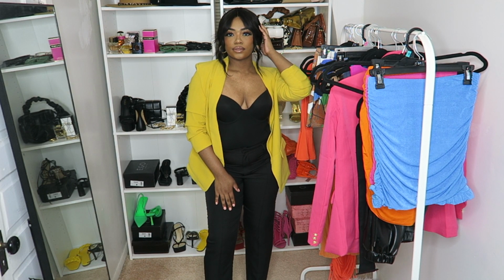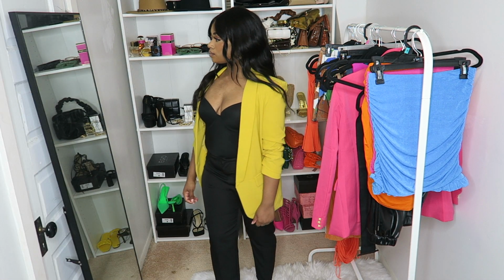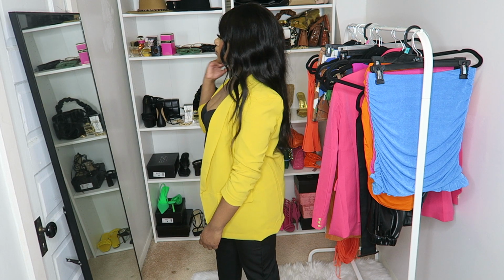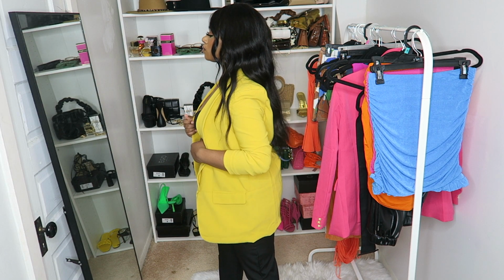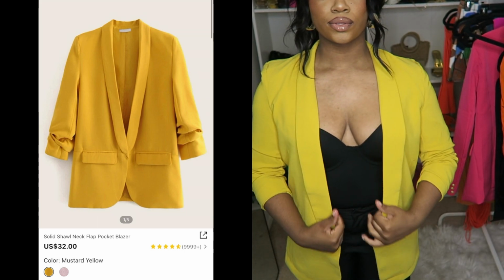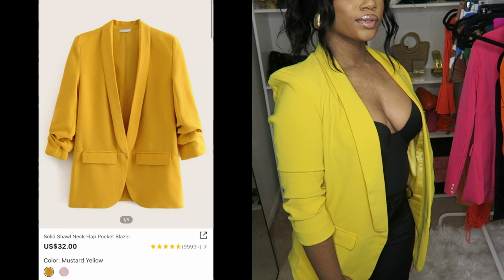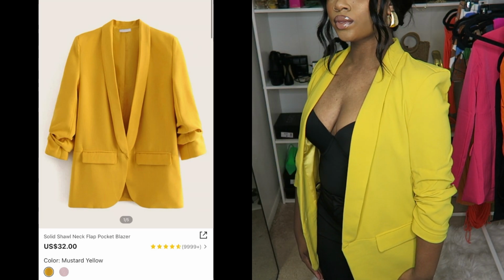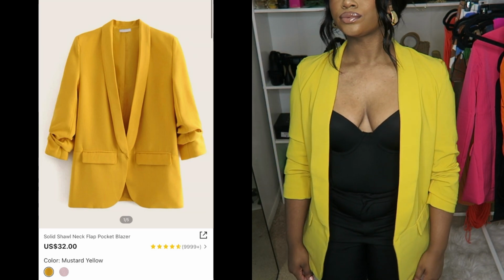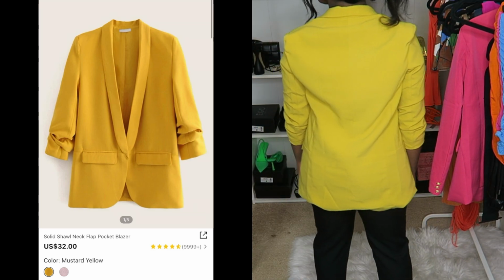So next up, this is like the boss girl attire. I decided to get this yellow mustard blazer, and I feel like it was really cute. Like, it looked really cute. I probably would just get it tailored a little bit because I like mine to be a little bit shorter since I am 5'1", but that's not something I can't fix.